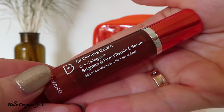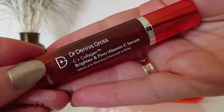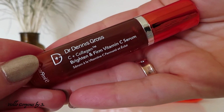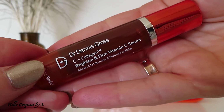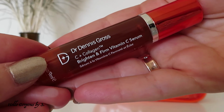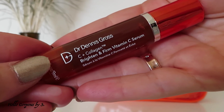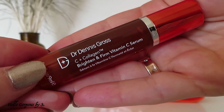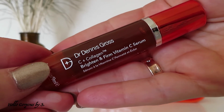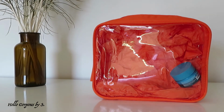Well guys, I love vitamin C face serum and I'm using it on a daily basis. Vitamin C is an amazing antioxidant that will stimulate collagen production. It also fights fine lines, brightens your complexion, and is a great anti-aging ingredient to use. As I said, I'm using vitamin C face serum daily and I love it. As for the size of this face serum, it has 9 ml of a product.